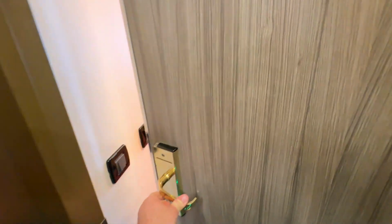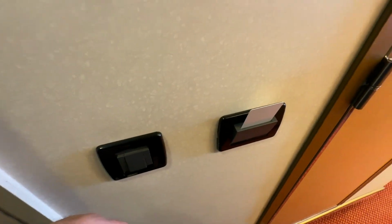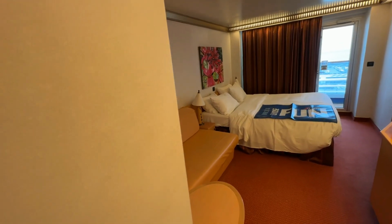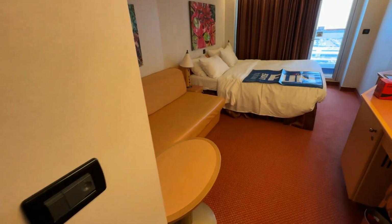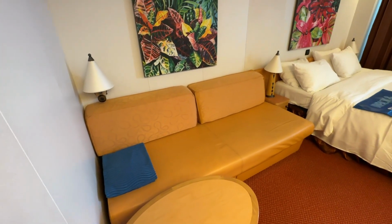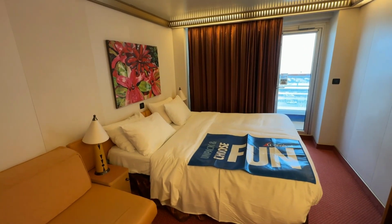All right, this is $94.50 on the Carnival Magic. As soon as you walk in, it is a balcony. You can see that. It has a place for you to put the card in so that the lights will work. And just kind of look at the arrangement here. Anthony will sleep here, a little couch beside it. Again, this is a balcony. Two twins pushed together.